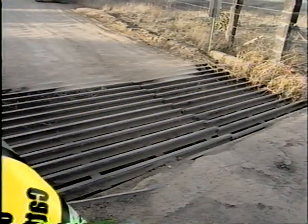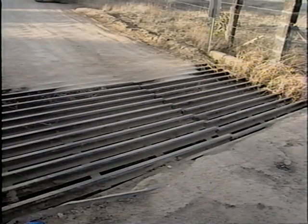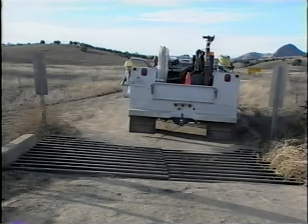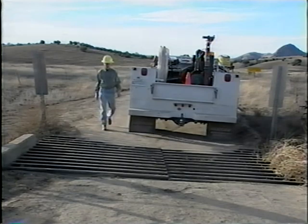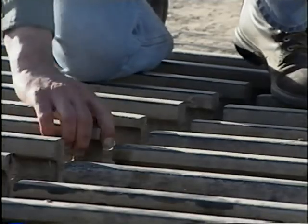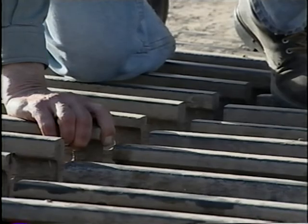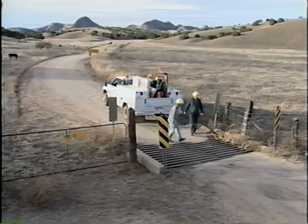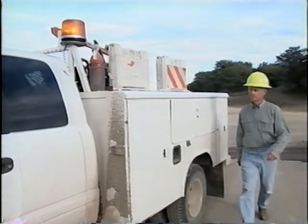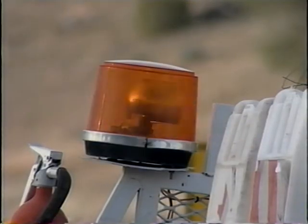Cattle guards installed along the road may periodically require maintenance and repair. Left untended, the gap caused by bent or misaligned bars, like this one, could catch a bicycle or motorcycle tire. Missing or bent bars and gaps between cattle guard sections should be fixed as soon as possible.